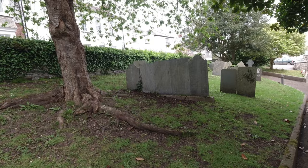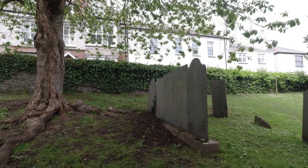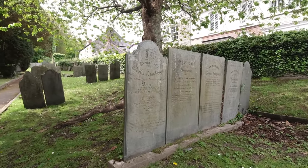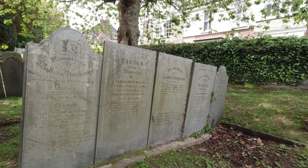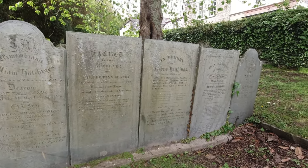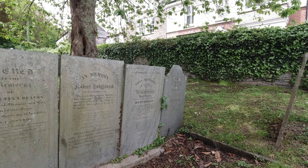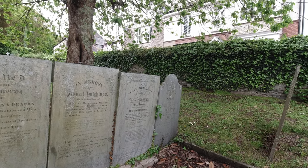Unusual to see those stones all together there. Let's go and have a look. Yeah, so this looks like a family grave. They're all Hutchings. William, Robert, can't really read the other names. Sarah on the end there.